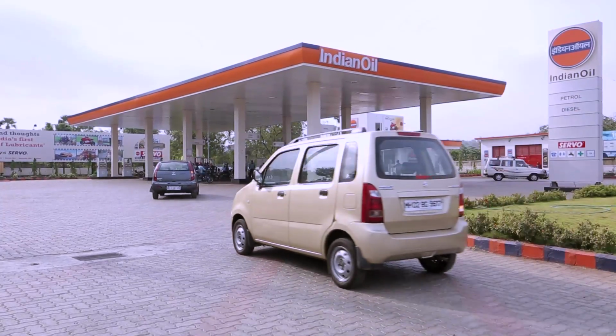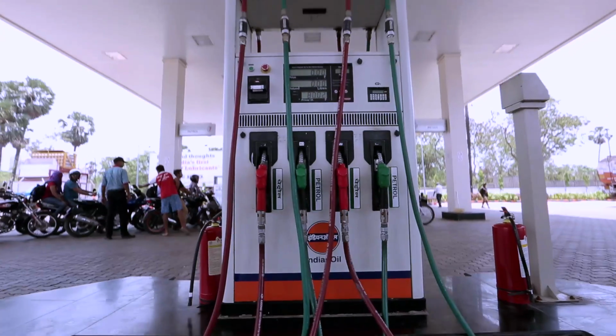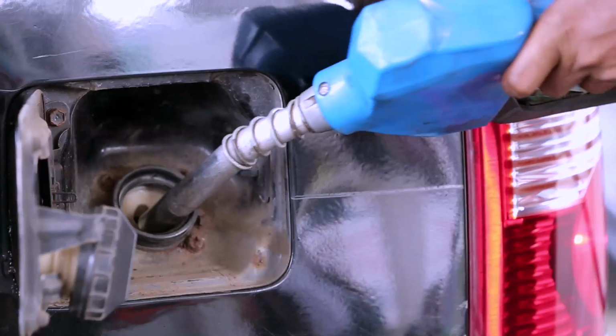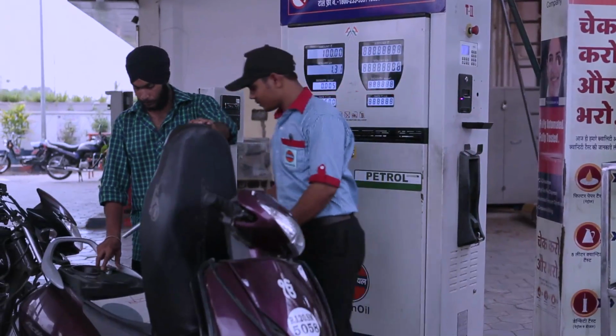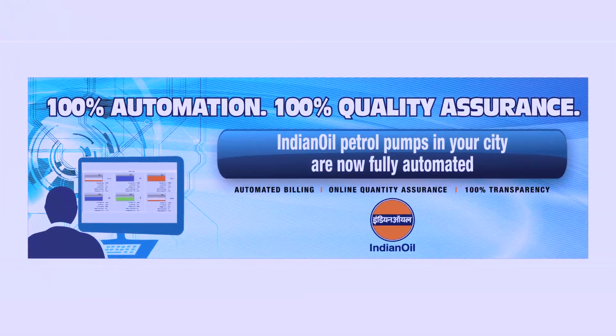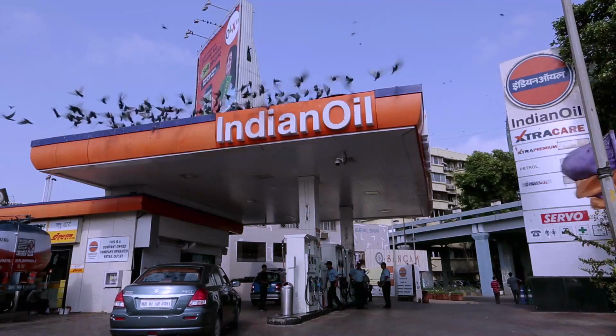As part of another technology-centric initiative, Indian Oil's retail automation project seeks to provide Indian Oil's customers, presently at over 8,000 retail outlets, online quality assurance, automated billing, and absolutely transparent fuel transactions, and this network is growing.